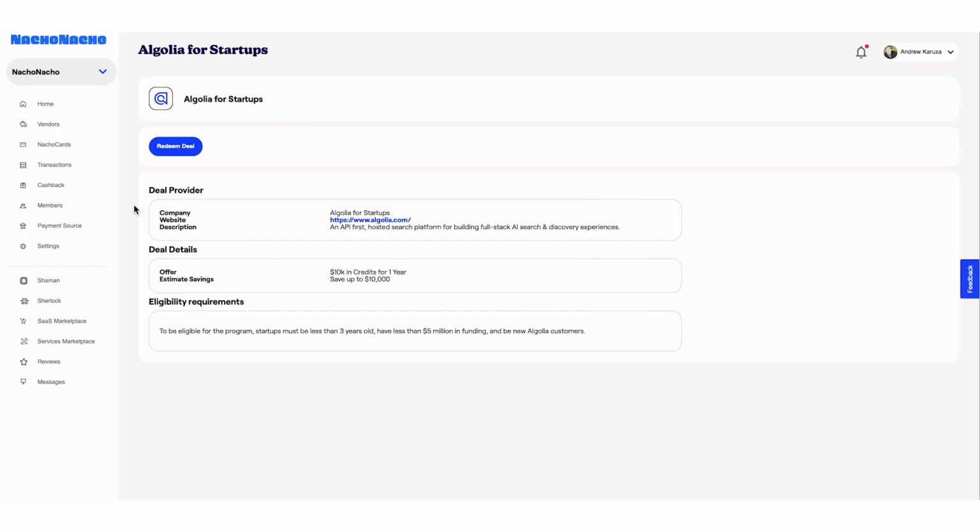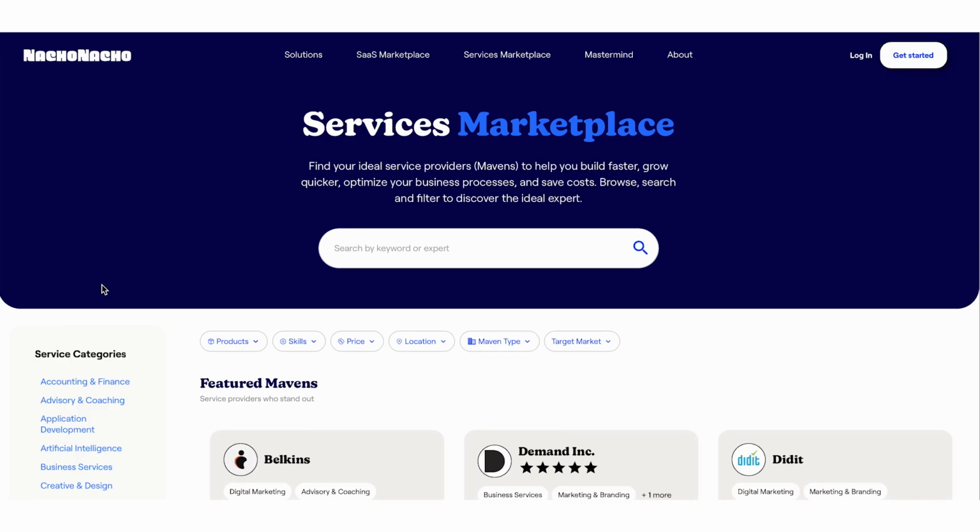In addition to the SaaS marketplace, we also have the services marketplace, available on the main website NachoNacho.com and in-app right here. This is a free place for you to discover helpful service providers to help you with software integration, PR, marketing, and almost any other service you can imagine across all service categories.